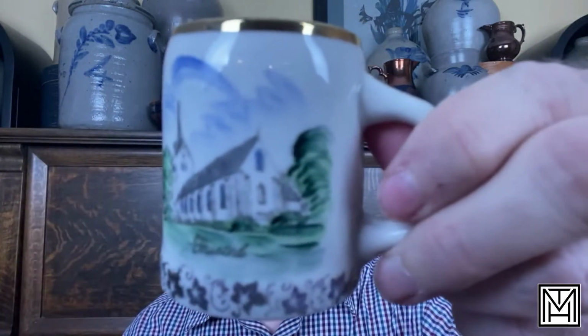Also, currently destined for my personal collection, but only until I do a recorded version of a deep dive. I picked this piece up, and at first glance you're going to be like, why did you pick this up? But I picked this up. It's a nice little shot glass or toothpick holder, and it's of a church that I know nothing about.